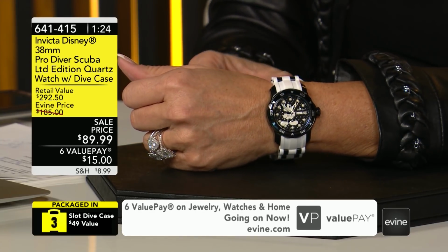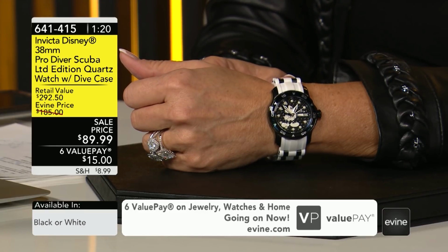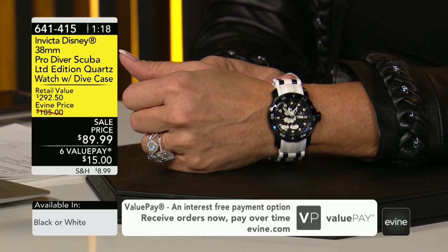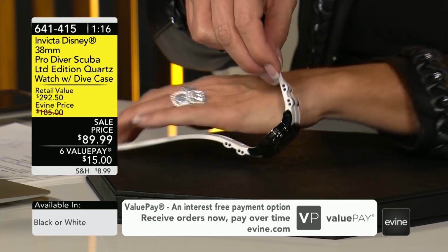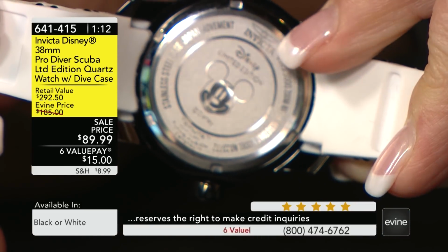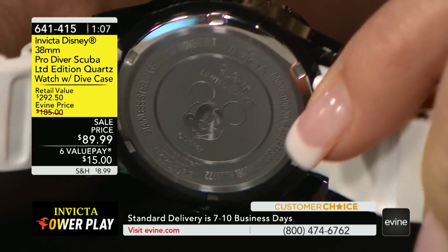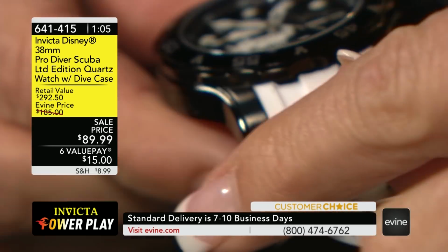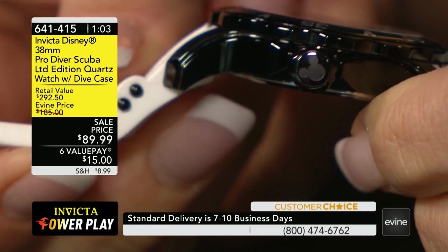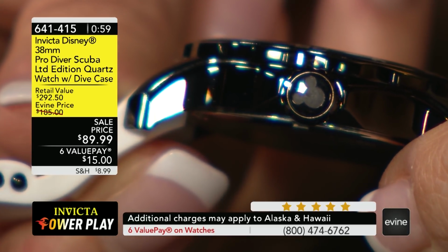You're going to see lots of hidden Mickeys in the background of that black dial. Hidden Mickeys are not really hidden, but they're all around the bezel. And even on the case back, you see Mickey Mouse with your number. And you'll be the only one that has your number, because this is a numbered limited edition. There you see Invicta, and I go around one more time. Just show you Mickey on the crown. I'm going to let you take everybody on a tour of the box.